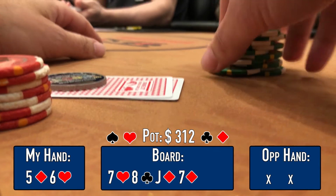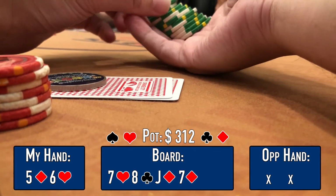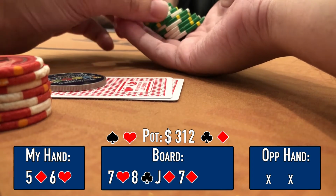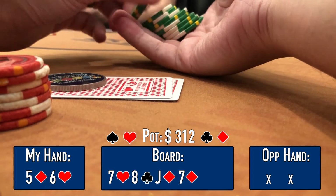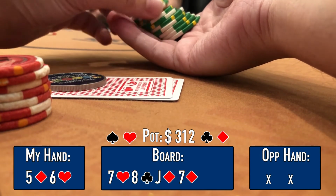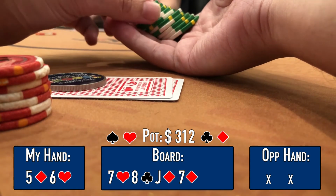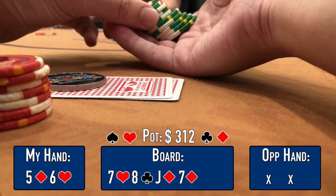I'm open-ended, but I have no pair. And if I were to hit one of my cards on the river, I'd have a really terrible pair on a paired board. It's only $120 more to win a little over $300, but I also still have 2 people behind me to act. So, what would you do in this situation?